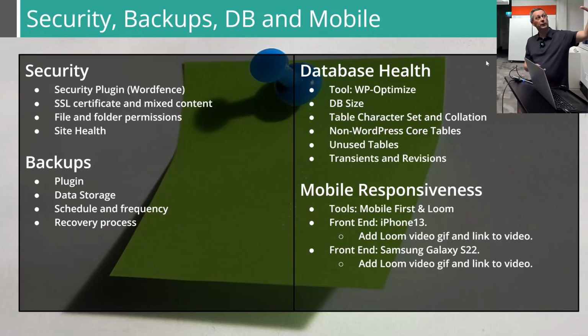So that's why I look for mixed content as well. File and folder permissions, crazy cheap web hosts. If people have problems uploading files in Media Manager, they just change the folder permission to 777, which means anything can do anything. It's an easy fix, but it's really bad for security. So I always check that all the folders have the right permissions, which is 664 for files and 755 for directories. It's a quick thing for me to do.